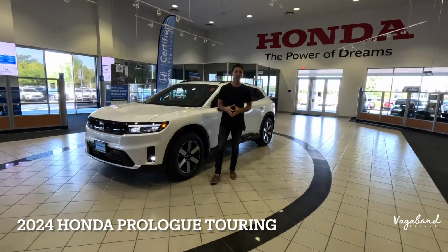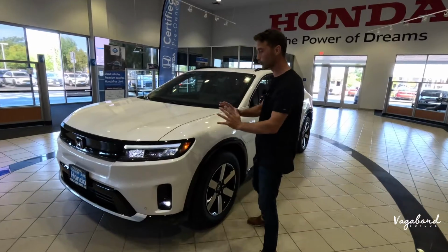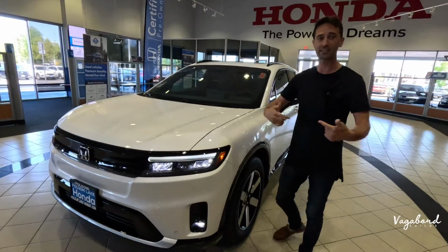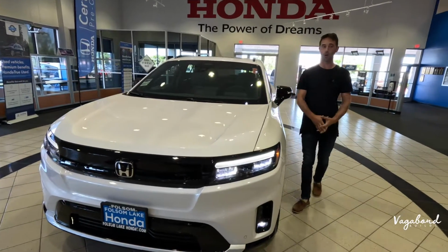The 2024 Honda Prologue in the Touring trim. We're going to be talking about all three trims: exterior, interior, specs, differences, and similarities in this in-depth walk-around review video at Vagabond Builds with James and Sandu.